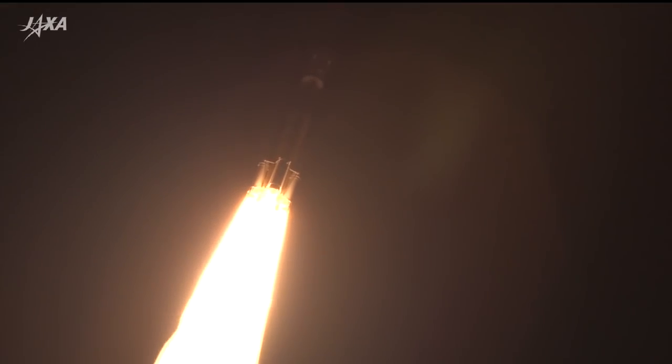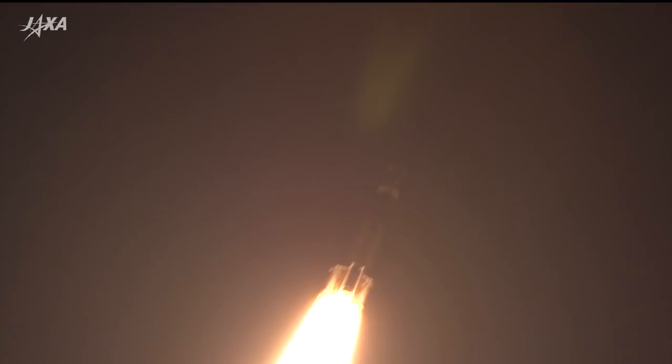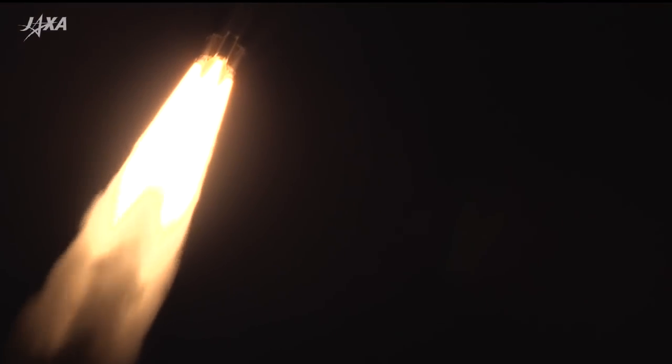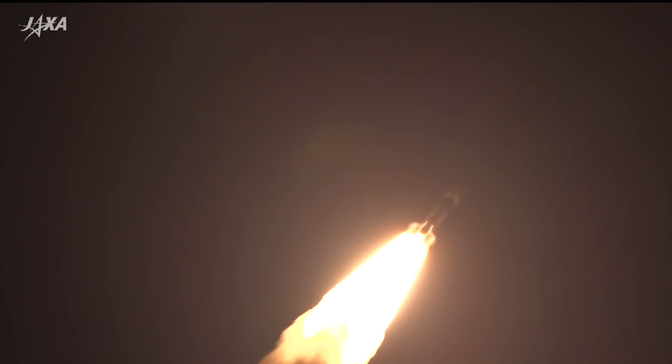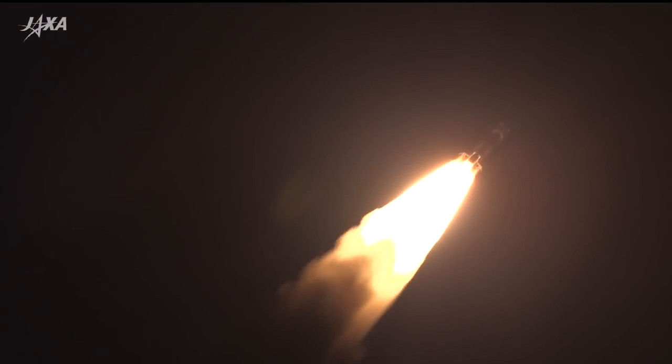Space Center at 2:31:00 a.m. Liftoff occurring right on the dot at 12:31 p.m. Eastern Time, 2:31 a.m. Japan time. 44 seconds into the flight.